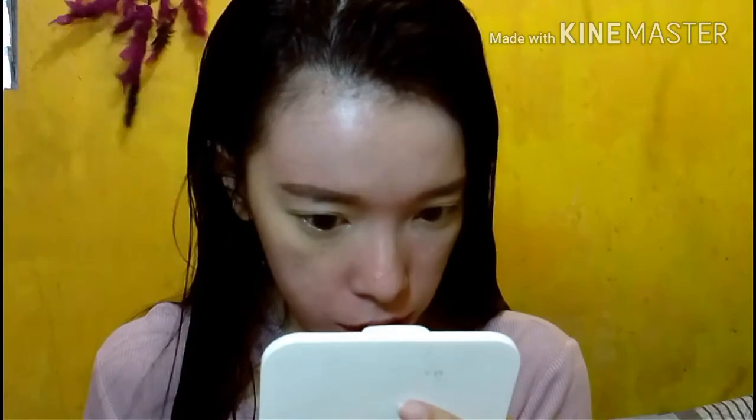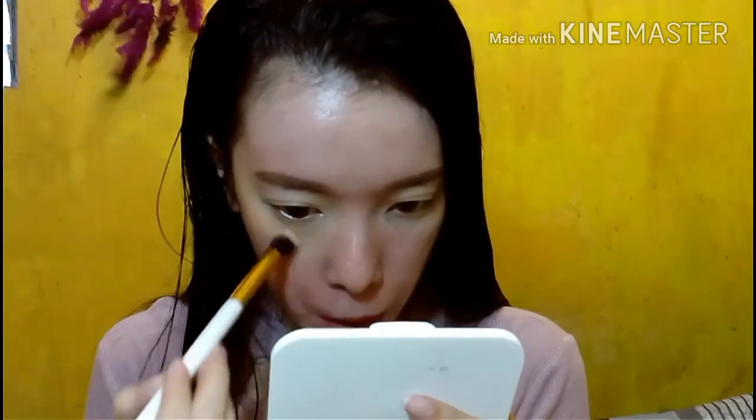So, yan. Makikita nyo naman. Maganda yung ibigay niyang coverage. So, maganda yung naibigay niyang coverage for me, even personally. Na madali din siyang i-blend. Hindi siya thick. Hindi rin siya watery ang consistency. Ang konting gamit mo lang concealer, maka-cover na niya halos ang mga problems mo under eye.